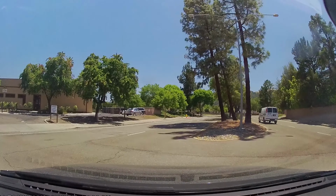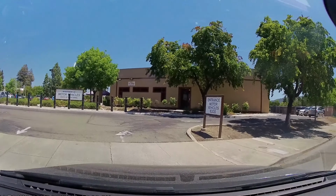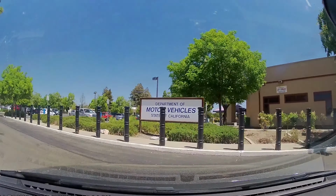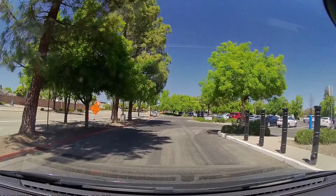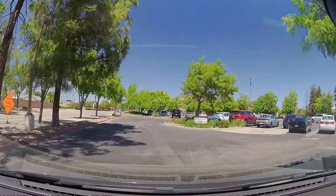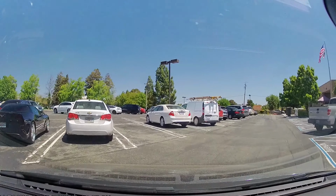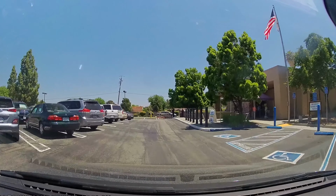But the good news is, this examiner must have been impressed with this student's skills, or was having a good day, or wanted to cut the guy a break, and did not fail the student for that maneuver. So this student ended up passing, had a great test other than that last little incident there at that intersection, and is a licensed driver.